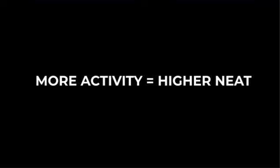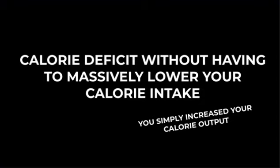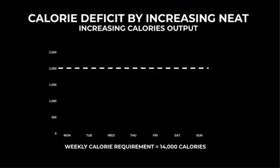And this means two things. First, a higher NEAT means you need to eat more calories to maintain your body weight, as your daily calorie expenditure has gone up. Secondly, it means you can create a calorie deficit without having to massively lower your calorie intake. You simply increase your calorie output, and that's the amount of calories you burn.